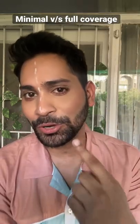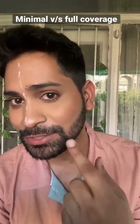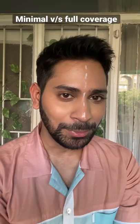This obviously looks more glam and will look flawless in pictures, but then in real life, people will be able to tell that you're wearing layers of makeup. While this one will look natural both in pictures and in real life.